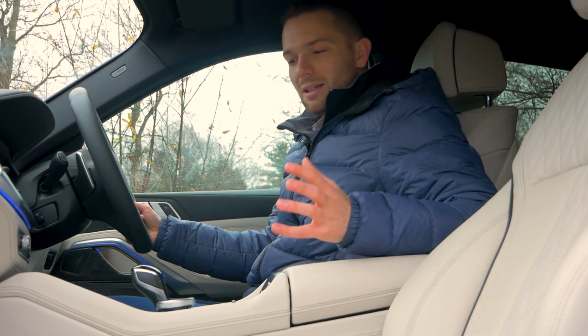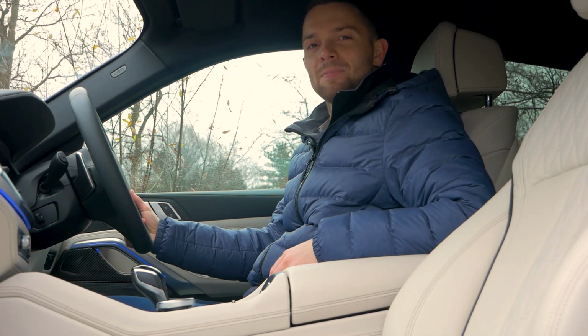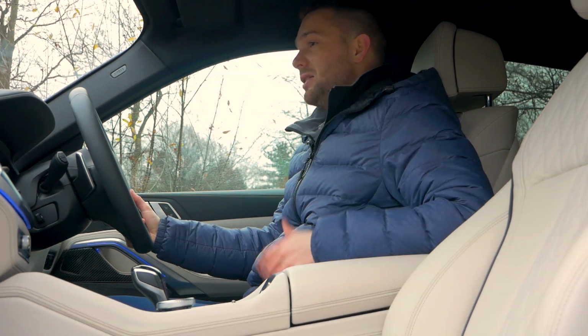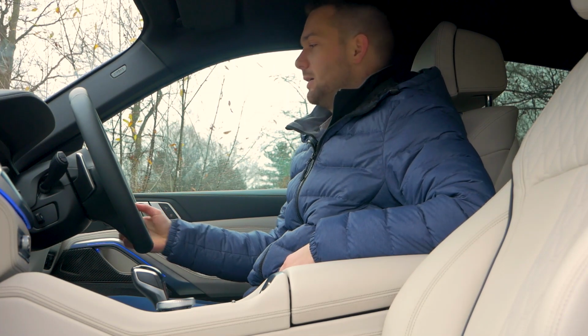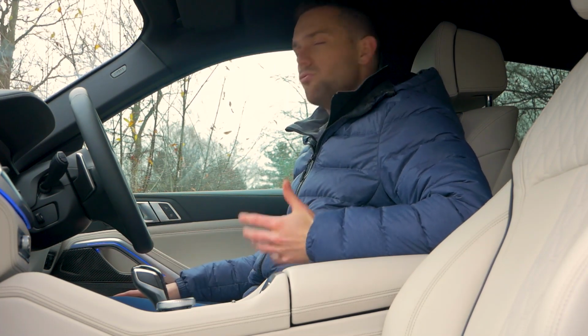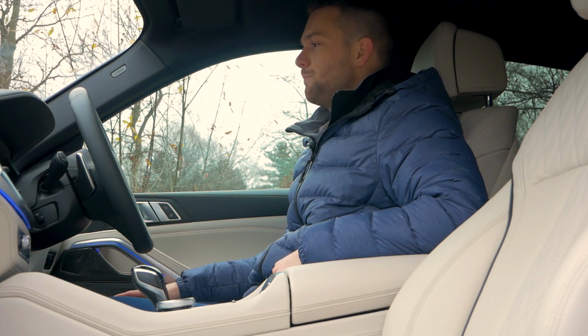And then the ambient lighting in here is just so beautiful. It's, yeah, as you can tell, I really like this. As you can tell from probably a lot of my videos, I'm a very, very big BMW fan. But yeah, I really, really do enjoy what BMW are doing at the minute with their interiors.